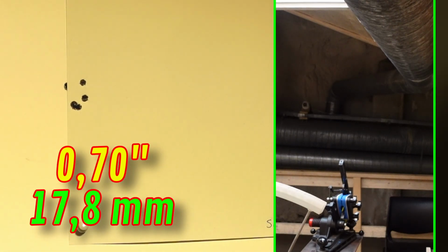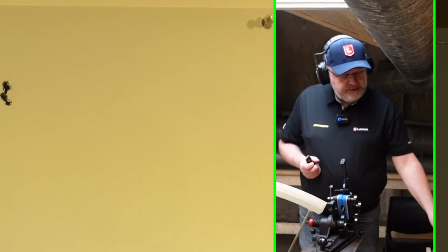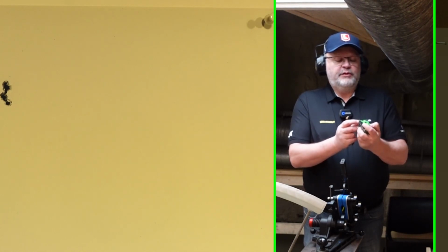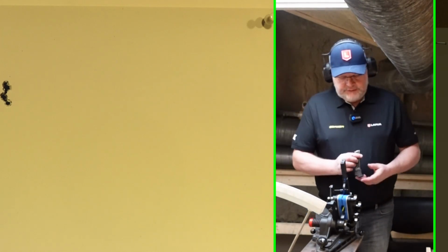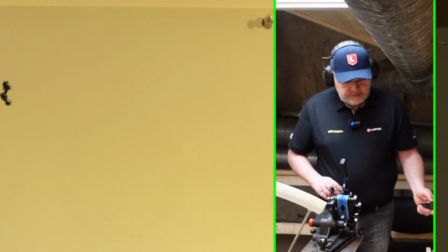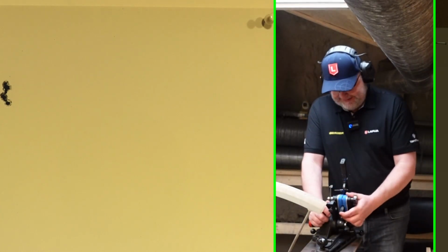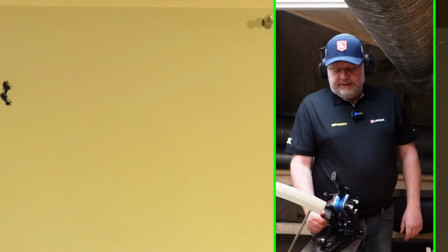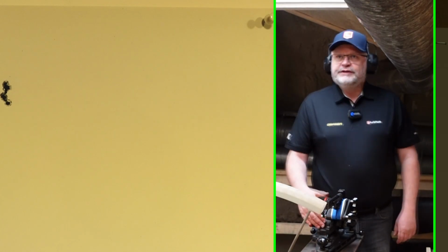SK pistol match usually does much better than this. It might be the lot. I bought this from a friend of mine. He had 1 box left, so it might be a different lot. And I was looking so forward to showing you this cartridge. Well, there is still a possibility that we can get some really nice groups.